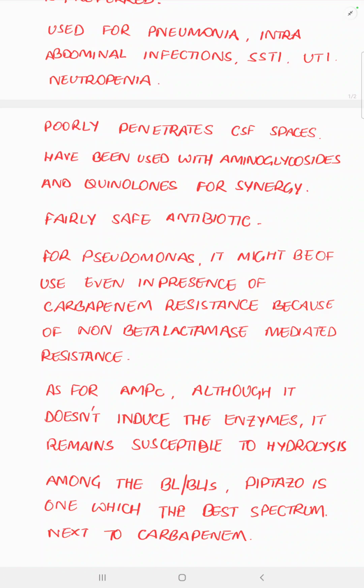And among the BLBLIs, piperacillin is the one which has the best spectrum and is probably next in action to carbapenem. There is a lot of data comparing piperacillin tazobactam and carbapenem. What we need to understand is that when an ESBL is isolated as per the culture reports and the patient is seriously sick, at that point of time we should be using a carbapenem. Otherwise, piperacillin tazobactam is fairly comparable to carbapenem in its spectrum of activity, and one of the drugs which can be used as a carbapenem sparing strategy in the intensive care unit.